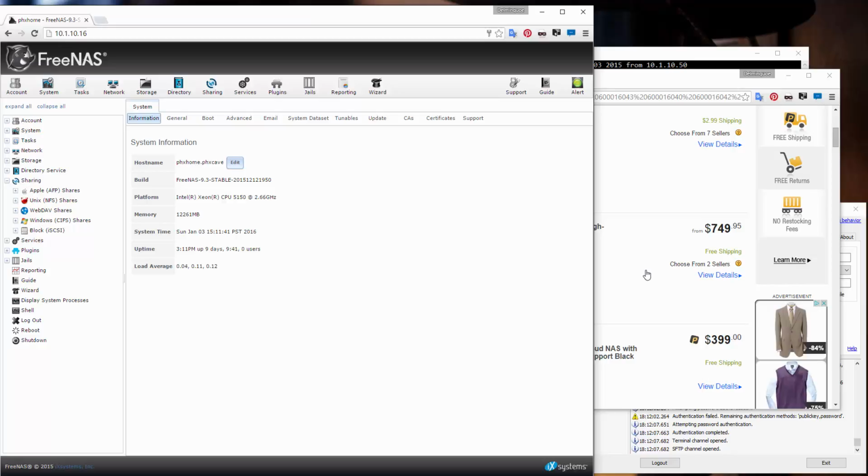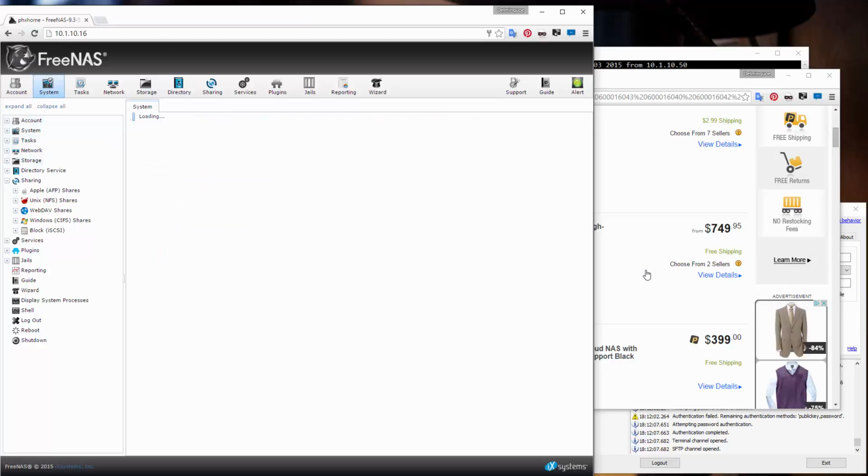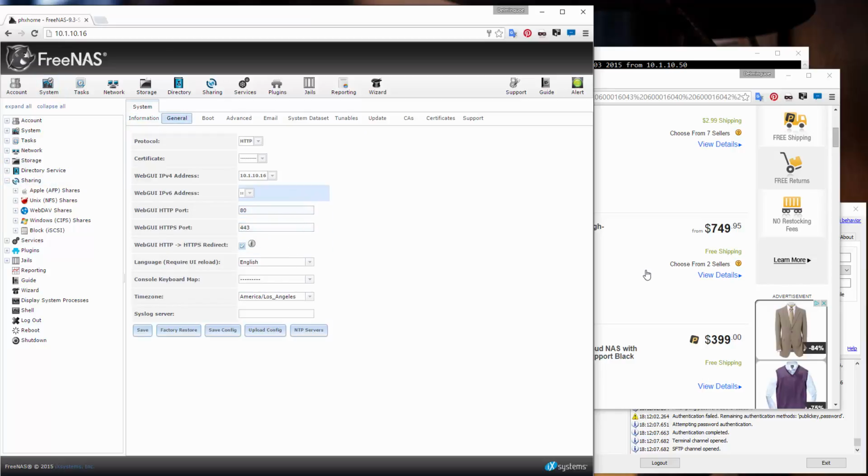So with FreeNAS, I've got a 5150. It's an older 775 socket setup, and I've got 12 gigs of RAM in it. You can see this thing has been up for 9 days, and right now there are 0 users hitting it. It shows me my load averages and everything else. FreeNAS is amazing, right? So let's look at System, and I can go into General and look at things.